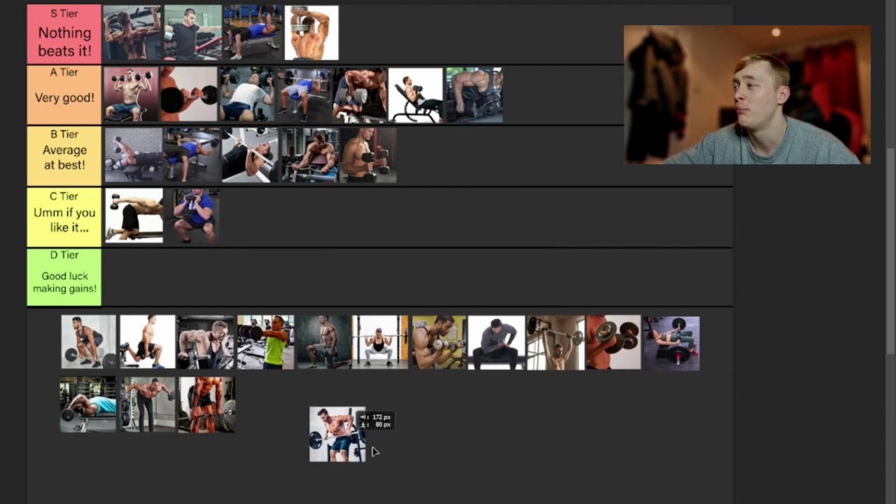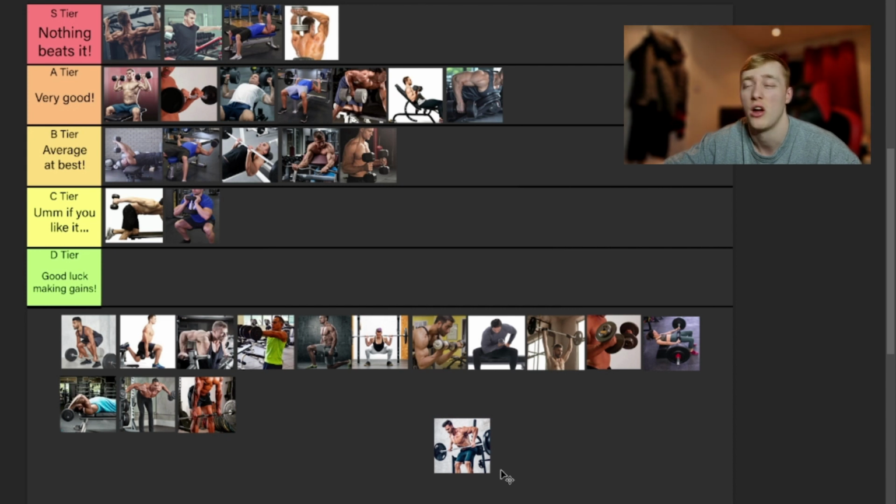Next up, we have barbell rows. Now, like I said before, barbell rows are going to put quite a lot of pressure on your lower back when you're leaning forward. And if you don't lean forward too much, you lean back, then you're not putting enough tension on the back muscles you're trying to train. So it's kind of a battle between leaning forward and putting enough tension on the back muscles you want to train, but also putting a lot of stress on your lower back, or leaning back, not targeting the back muscles you want to train as much, but not putting as much stress on your lower back.